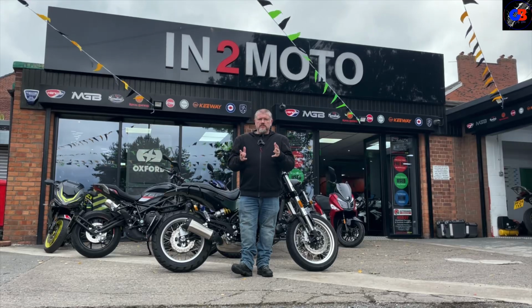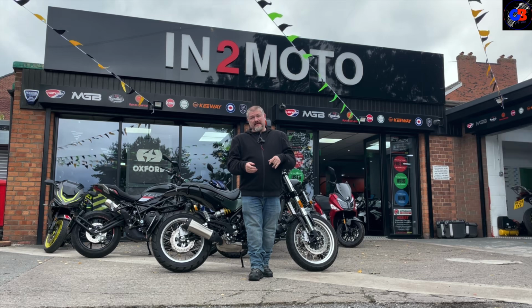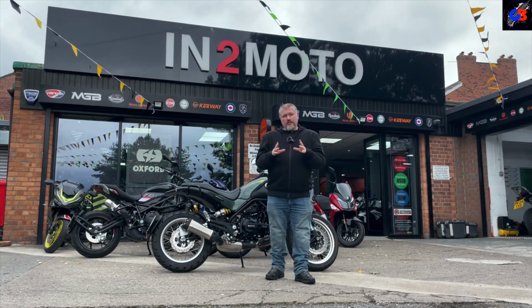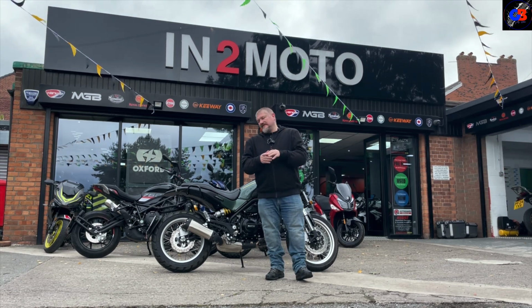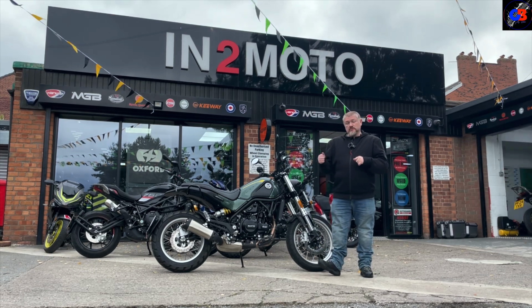I'm back at Into Moto in Warrington, and today I just want to show you a bike that I think does not get the credit that it deserves, doesn't get the hype or talked about nowhere near enough, and that is of course the Benelli Leoncino 500 Trail.